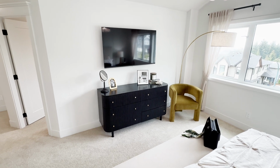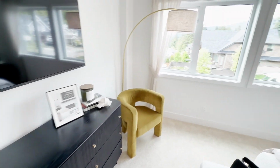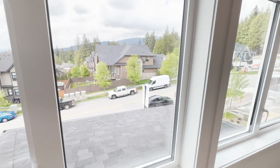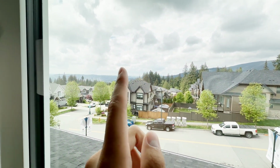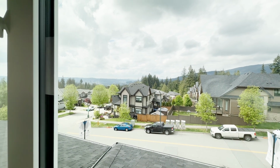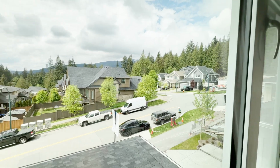Just imagine winding down in bed, throwing on a movie. You know, it's very, very comfortable, nice living. And you have the view of a very quiet neighborhood. You can't really see over there, but that is going towards the city. You can see the buildings and the mountain over there. But then of course you're in a very quiet neighborhood.